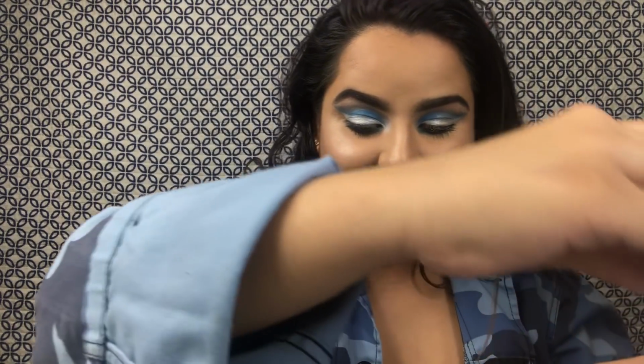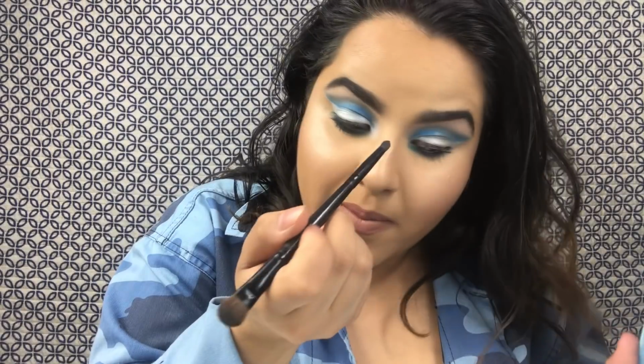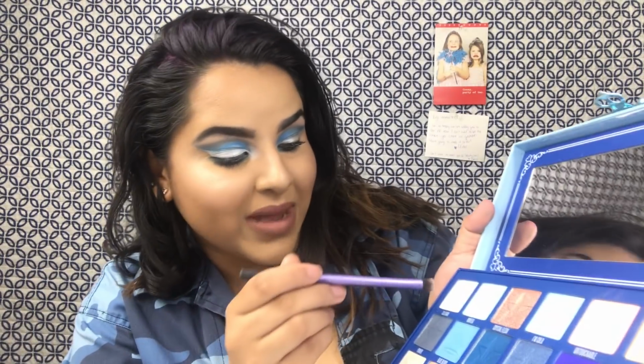But to finish off the lower lash line, I'm going into Undertaker, which is this dark purpley blue, and just putting that on the outer half of my lower lash line. And we are all set with the lower lash line. Lastly, to pull it all together, I'm going back to Cullinan with this brush and popping it on my inner corner, because that's bright. That's really bright.